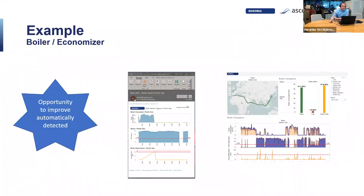So one simple example, a very simple example and a common occurrence in shipping, is the use of the oil-fired boiler and the economizer. The target is to use the economizer in sea passage, as the oil-fired boiler should not be needed. If the oil-fired boiler is consuming fuel for a few hours in sea passage, an alert is sent to the operator, who can directly access a live analytical report with more details and decide whether to act or not.